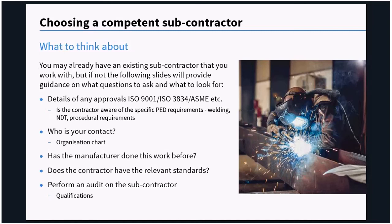Obviously they're confidential documents, but if you're going to a contractor, then they've got to be open with you and show you any issues that they may have had following the assessments, and look at the findings logs in these assessments to see if there are any major non-conformances that could affect whether you would employ that subcontractor.